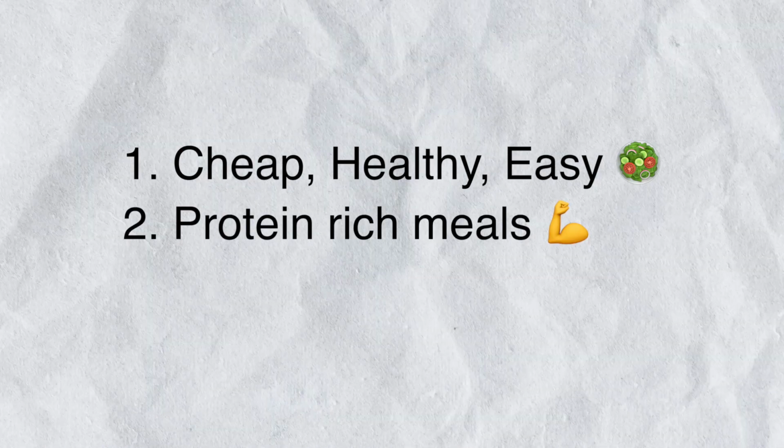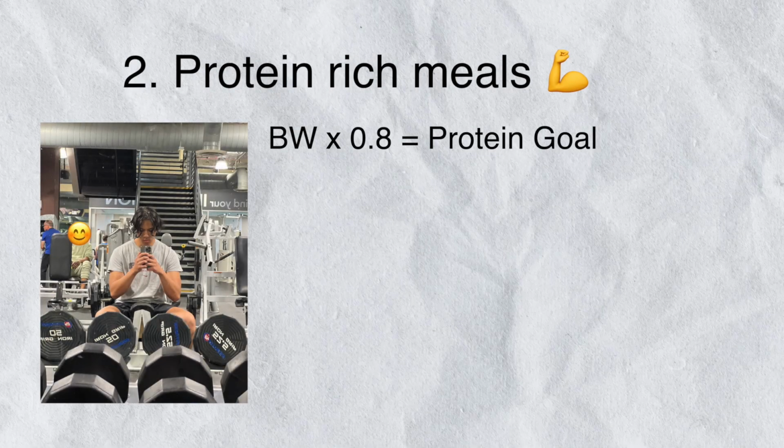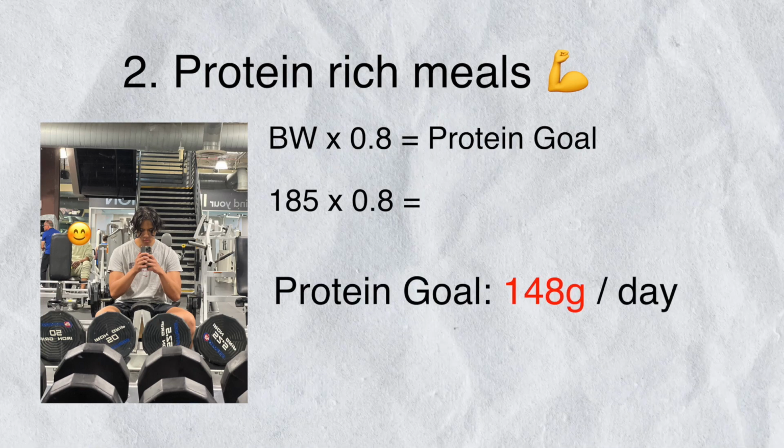Number two, I want to get my protein in. So for my goals, I'm trying to get 0.8 grams of protein per pound of body weight that I have. I'm around 185 pounds, which means I want to target around 150 grams of protein each day.